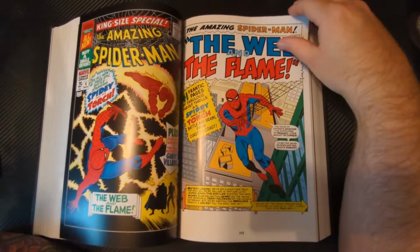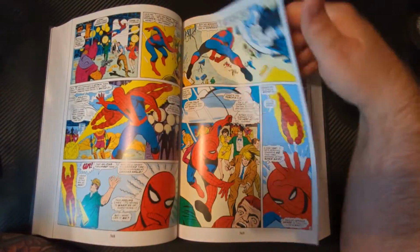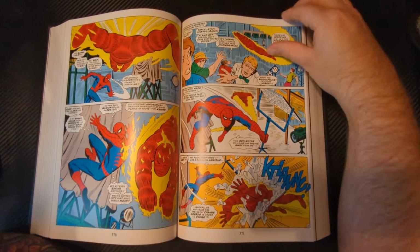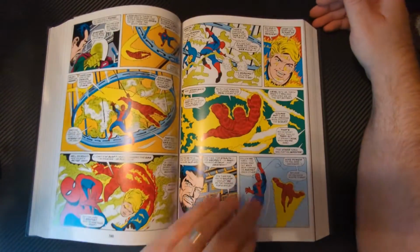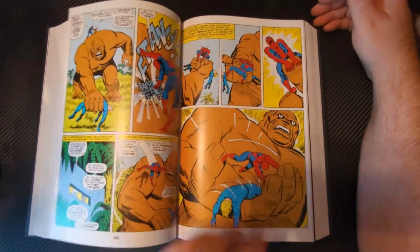And here we got another annual. This is where he's with the Human Torch, as I skipped through it. Human Torch was never one of my favorites, although I did like the two of them together. They had good banter. And now we cut in. I hope I didn't skip a page. No, it's still Spider-Man and the Torch. There's Mysterio. Like I said, they worked good together because they were both a couple of smartasses.